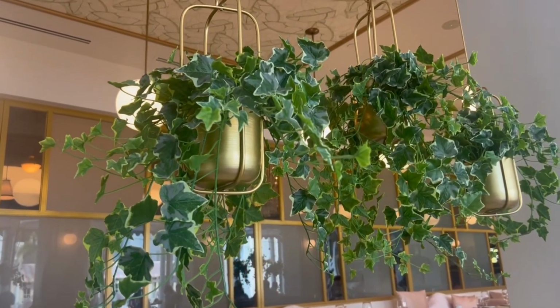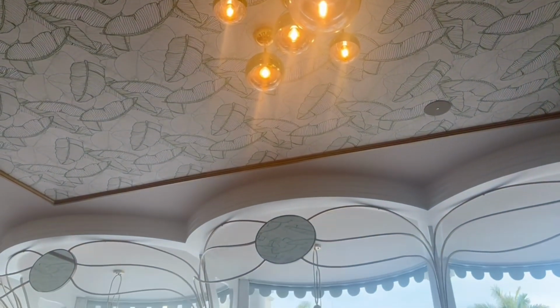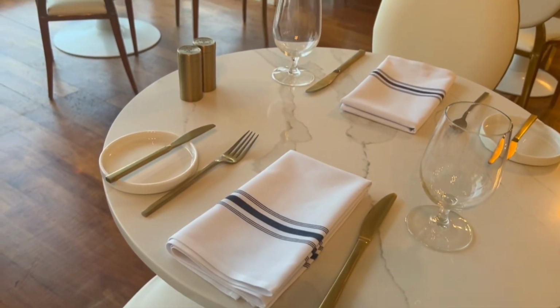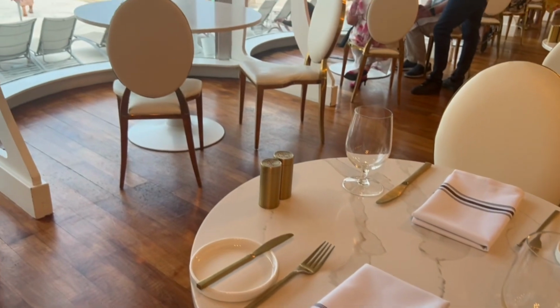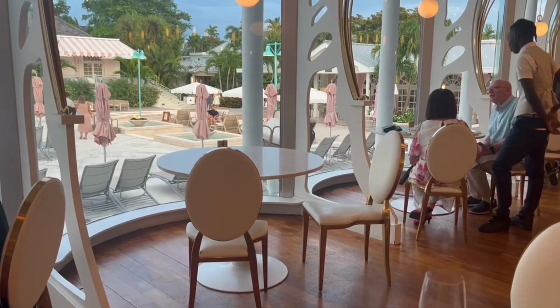First up, this is Le Plume, which is the French style dining. It was easily the best dinner we had on property, so I highly recommend checking this one out. For both Le Plume and Butch's, men are required to wear pants, and they do check it. If you happen to forget your pants, they do sell some at the sundries shop.